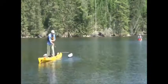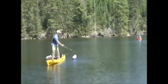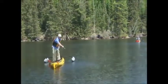Always keep your lure moving. Try not to pause it too much. If you do, especially if you're using blades like bucktails, make sure the blades are constantly spinning.